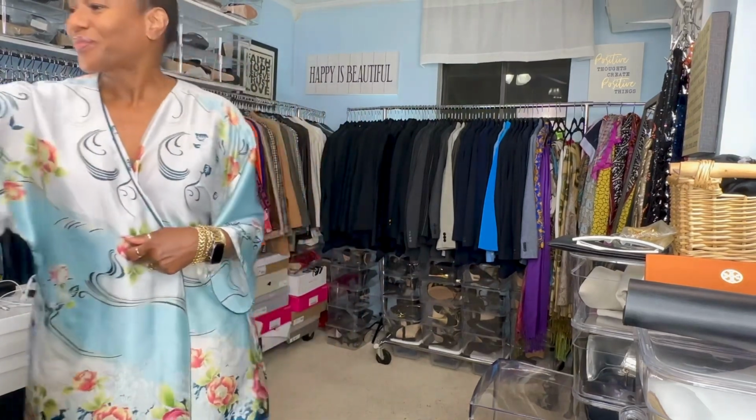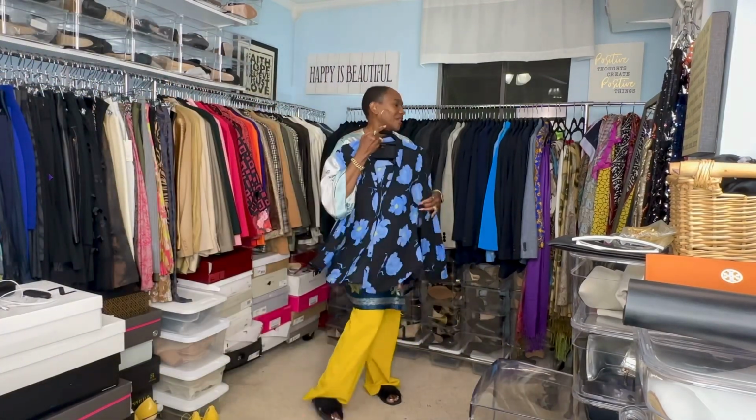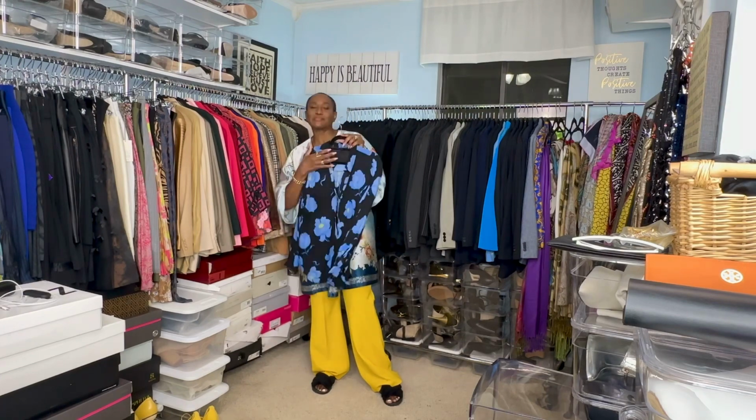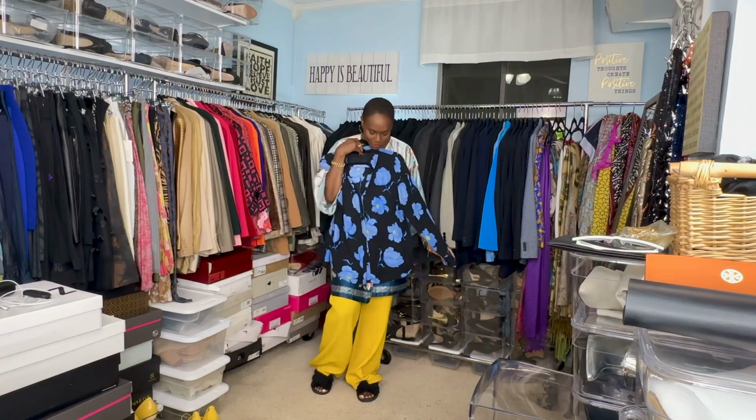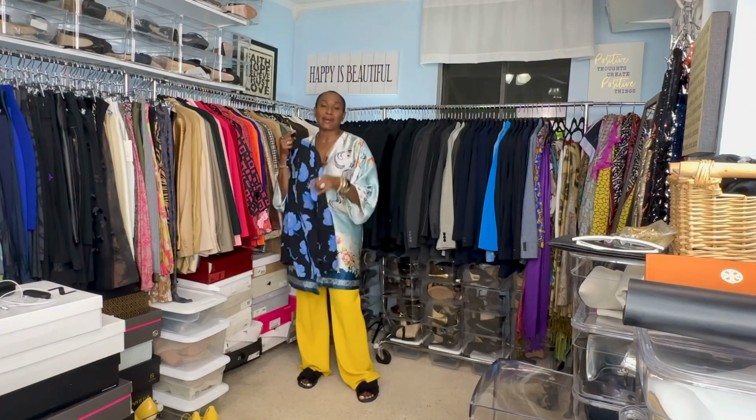So let's add the top. I'm wearing this blouse that I thrifted from Park Avenue Thrift. And this blouse happened to have the cobalt blue in it. It has the blue, the yellow, and black. So let me go ahead and put my blouse on and I'll be right back.